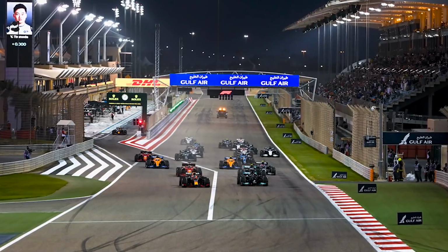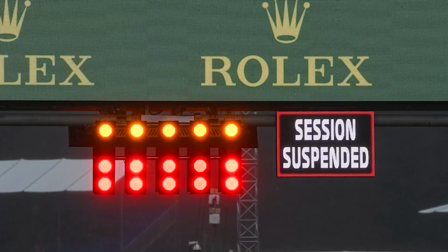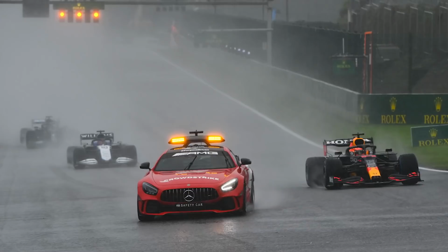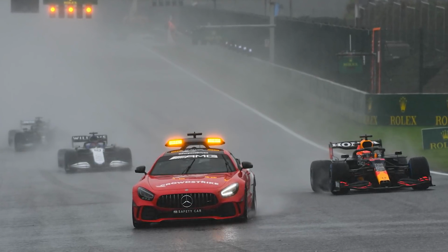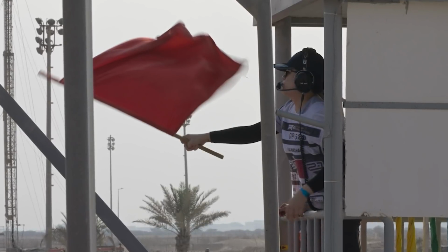As if that wasn't all enough, there were also changes announced to how shortened races will work in future and how points will be handed out so we don't see a repeat of the Spa farce from last season. Previously, only 2 laps had to be completed for the race result to be declared, and if less than 75% of the race distance was covered, then just half points would be awarded.